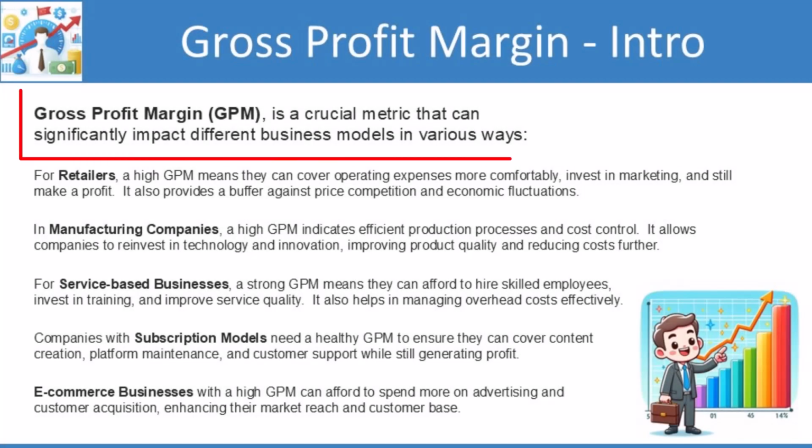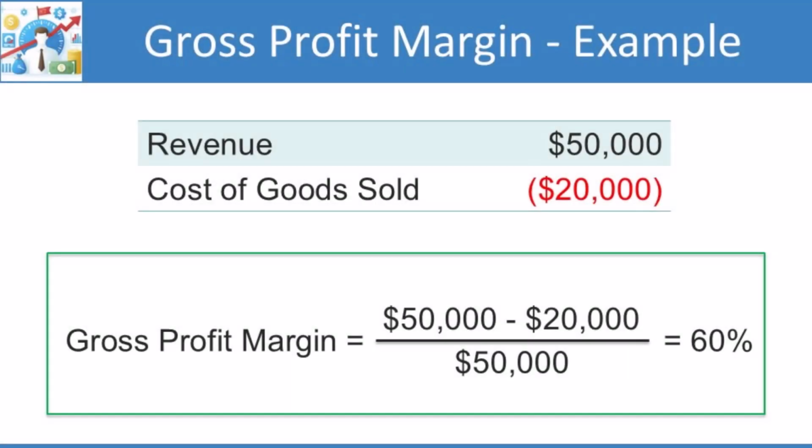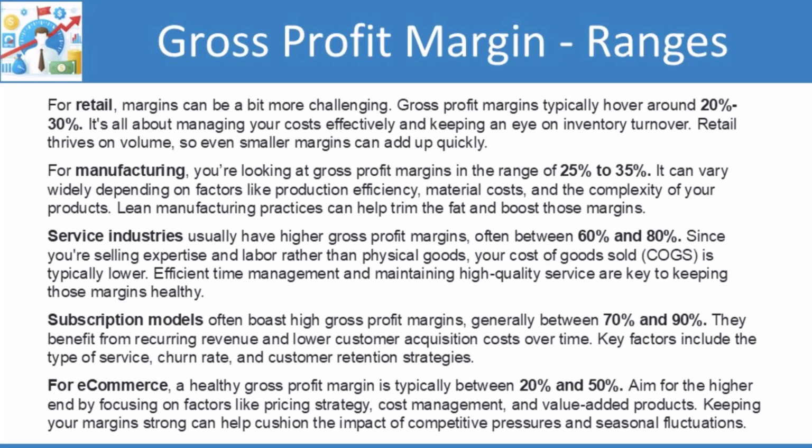Gross profit margin is a crucial metric that can significantly impact different business models in various ways. Pause the video to read more about your business model before continuing. Gross profit margin is calculated by dividing the revenue into the sum of the revenue minus the cost of goods sold. In this example, a company with revenue of $50,000 and cost of goods sold of $20,000 has a gross profit margin of 60%. Gross profit margins vary significantly based on the type of business you are operating.